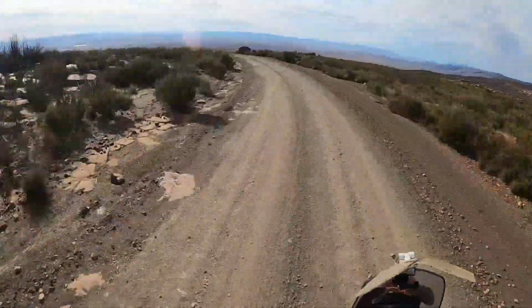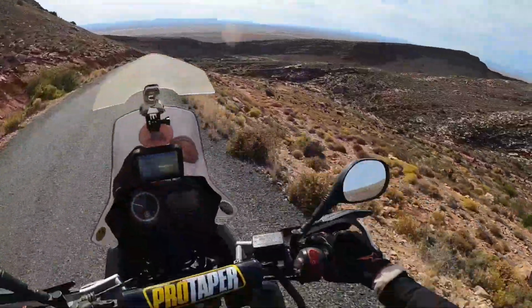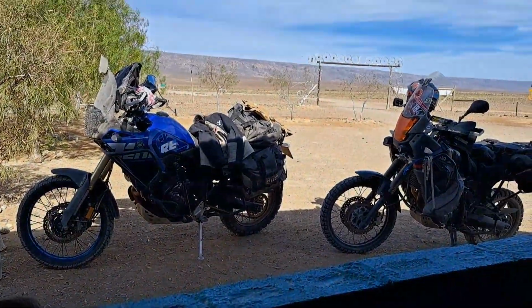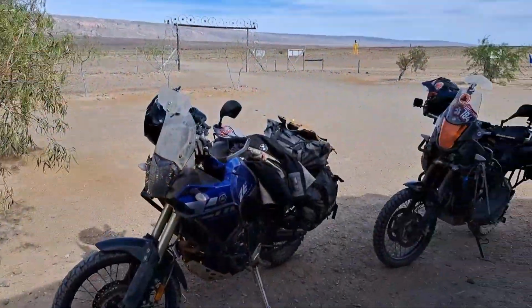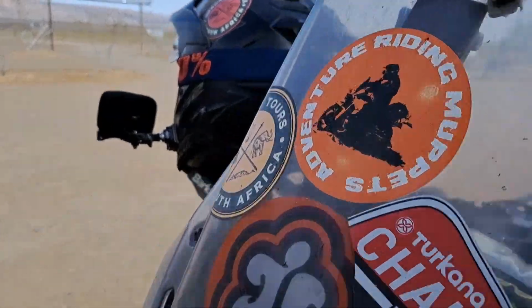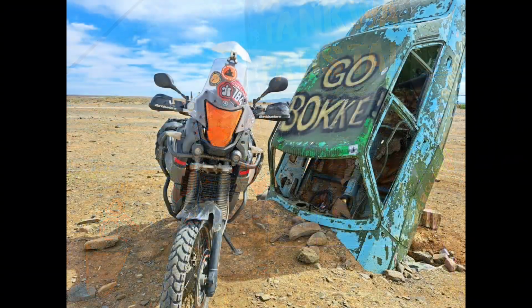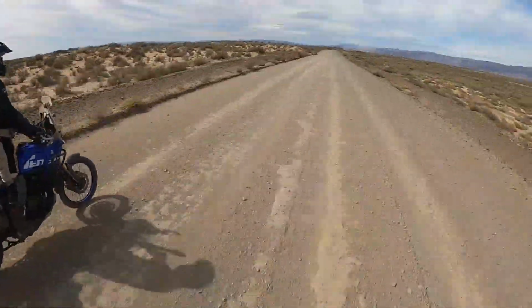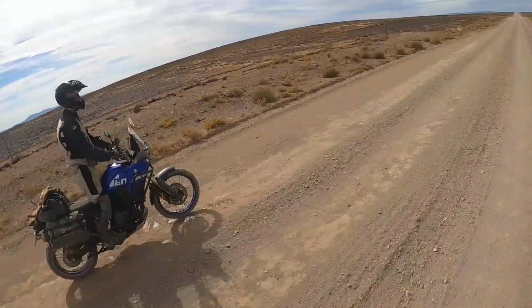So here we were making our way over now into the Tankwa Karoo. And you can see the Tankwa in the front. We stopped at the Tankwa Padstal, a very famous little farm stall. And there are the two ladies. Oh, I love Kaimani so much. The Tankwa Padstal. I can definitely recommend popping in there. A little haven in the middle of nowhere.